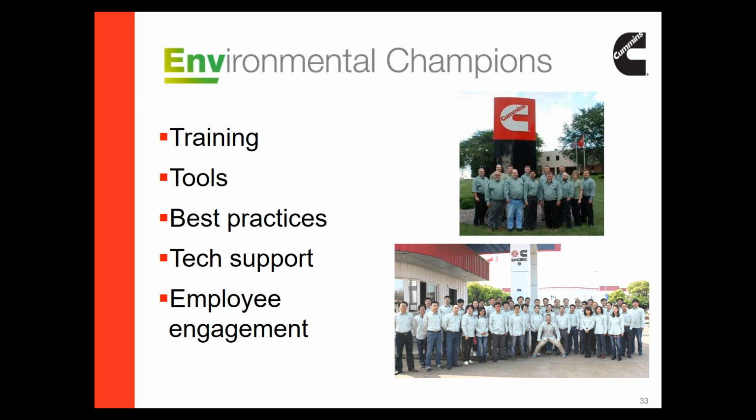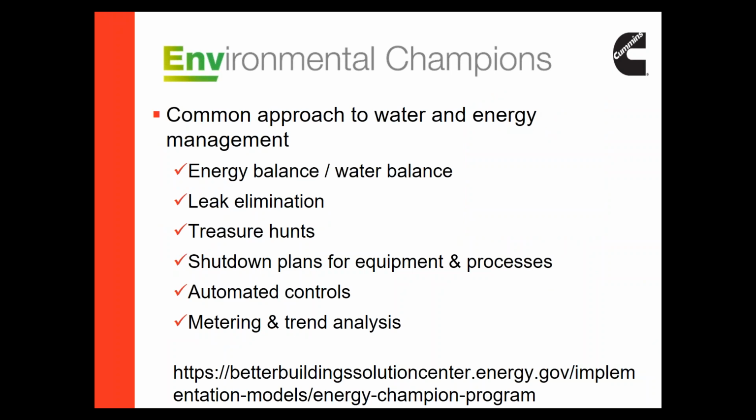And with this approach, we've been able to commonize how we manage both energy and water. And when you think about it, there are many similarities. We use balances to visualize our energy and water consumption. We can do leak elimination practices for each media, do treasure hunts to find low-cost, no-cost opportunities, and have shutdown plans, and so on. And you can find a lot more detail on our champion program on the Better Buildings website shown on this link here.